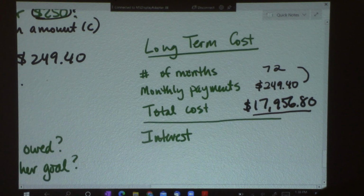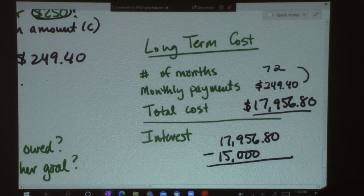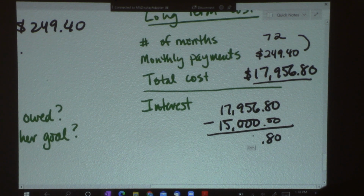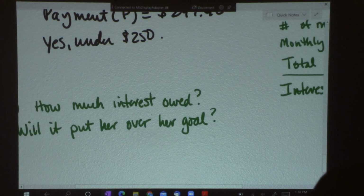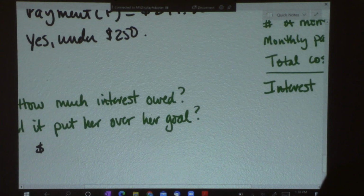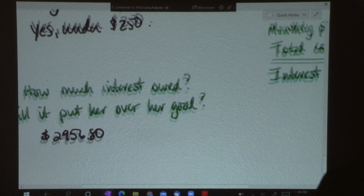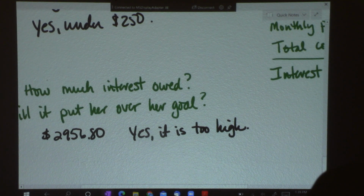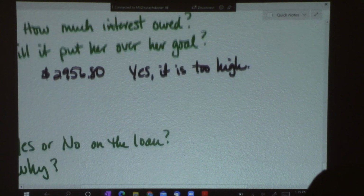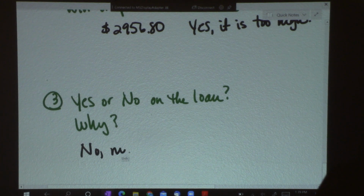How do I find the interest? Well, if I take 17,956 and subtract the 15,000, which is my original loan, how much interest am I paying? $2,956 in interest. Okay? That actually may not be too bad, but it's still a lot of money, and it's more than she wanted to pay. So her interest here would be what we said, $2,956, and will it put her over her goal? Yes, it is too high. Okay, would you recommend this loan for her? Why or why not? And I would say no, because it's more interest than she wanted to spend.